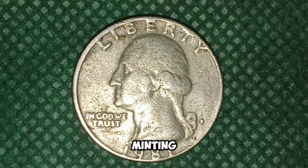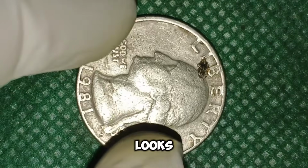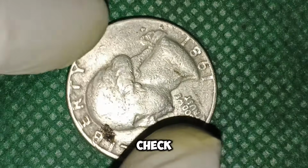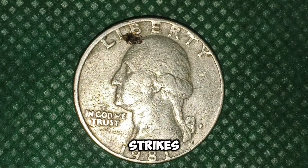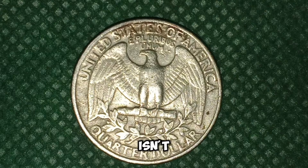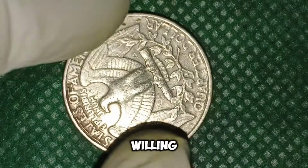Next, look for minting errors. These are the coins that often bring the biggest money. Double die errors, where the design looks slightly doubled, are some of the most sought-after varieties. Check the date, the lettering, and the words "In God We Trust" for any doubling or shadowing. Off-center strikes are another type of error that can raise the value. That's when the design isn't perfectly aligned with the rim. The more dramatic the off-center strike, the higher the price collectors are willing to pay.